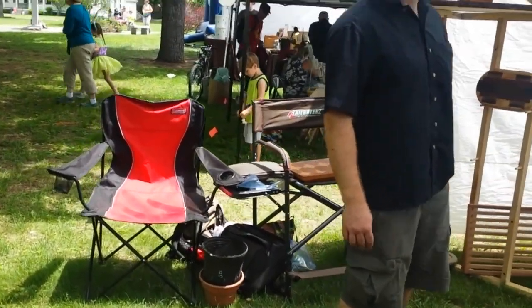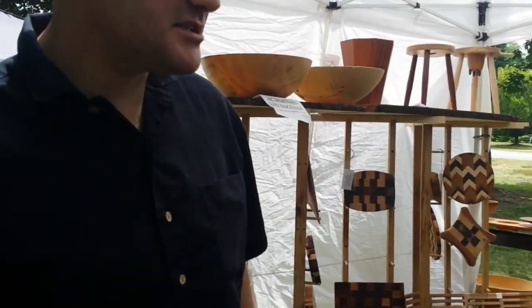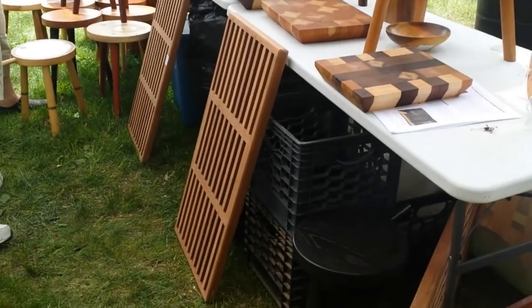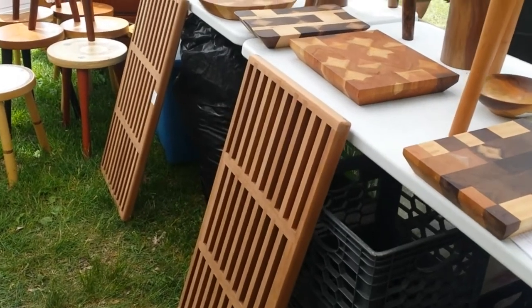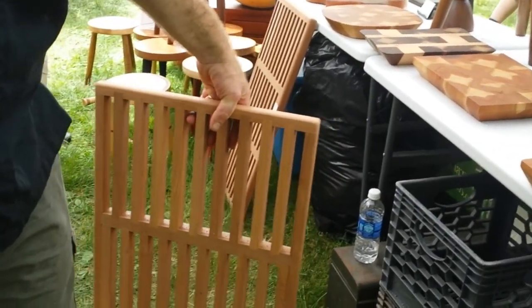Mark, can you tell me the name of the wood that you were just detailing to me? It's sapele. It's from Africa. It's a very hard member of the mahogany family. It's got great weather resistance and it's completely reclaimed. That's wonderful. So these floor mats are made out of the same wood? Yes, those are made out of the same wood.